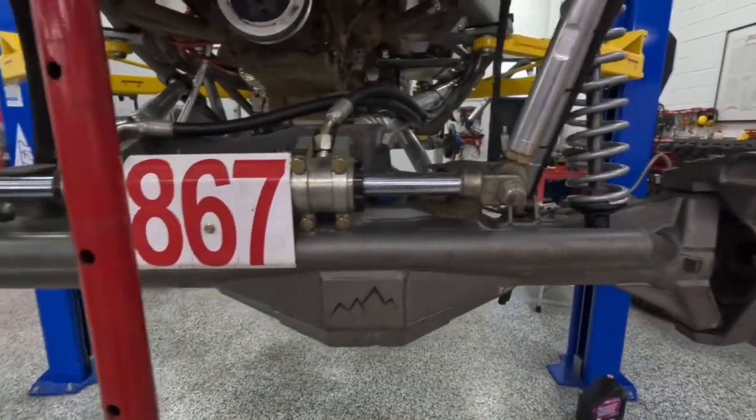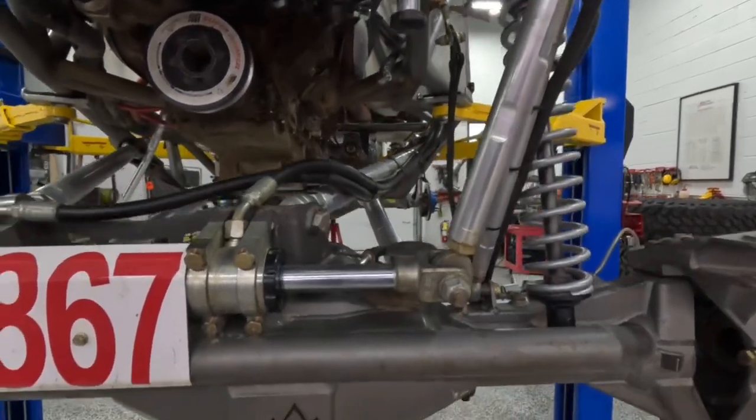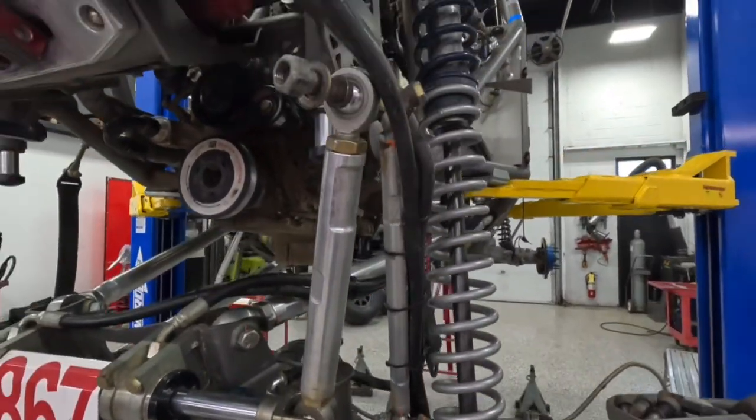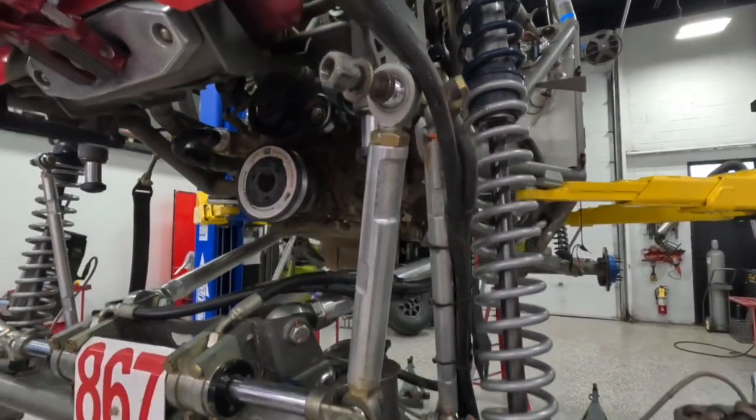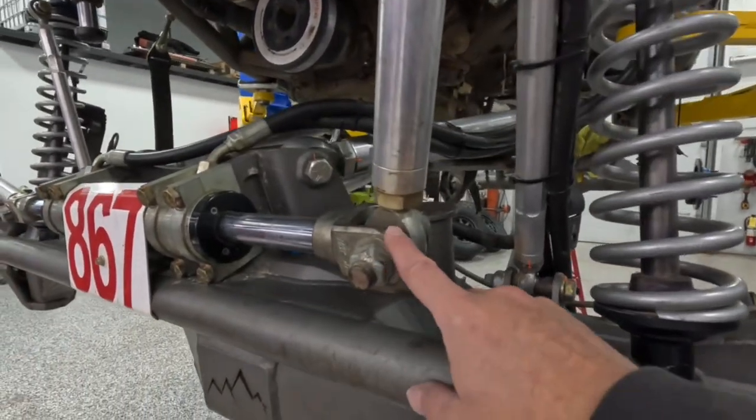In the front, steering's all good, ran from Howe, FK rod ends, everything's kosher there. So we'll just inspect those bolts. We're gonna change them out. We ran those for a couple seasons locally as well as Hammers, so we think just replace these guys.